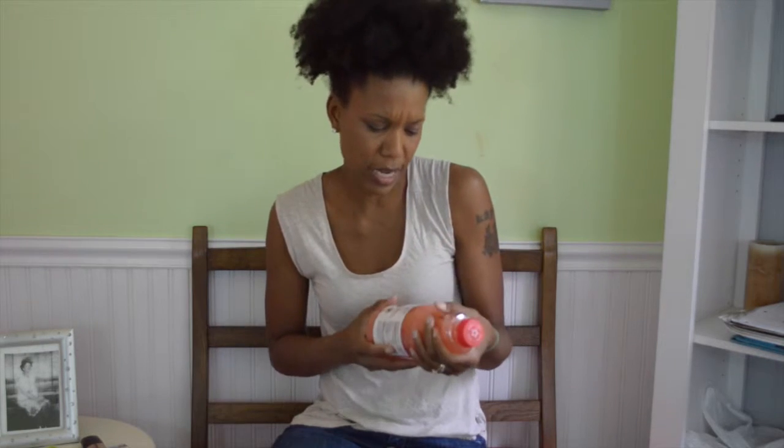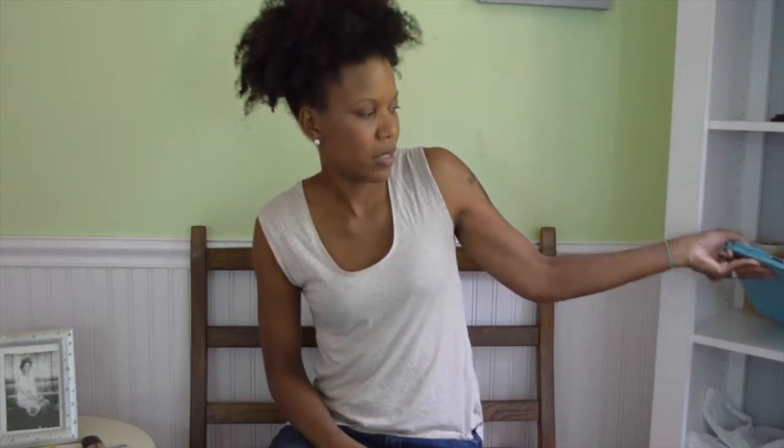Like, it's no sugar added, and it's cold pressed. Apple is the main flavor, and then they have another flavor in there. So the cherry is cherry apple, this is strawberry apple, and then the apple juice is just apple. But it's good. And lastly, on to my artistic items.